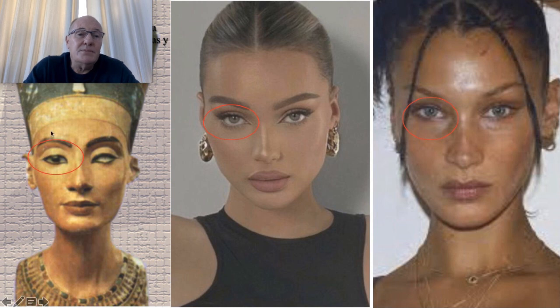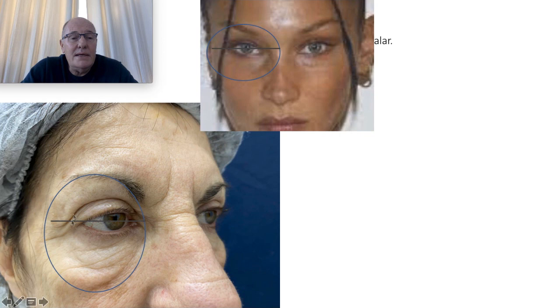From ancient Egyptian times until now, these are symbols of beauty, youth. And here you can see a horizontal oval. And when I see this patient, I think how I can give this patient this look, this beauty, and then using the physiological periorbital rejuvenation, I can get something similar.